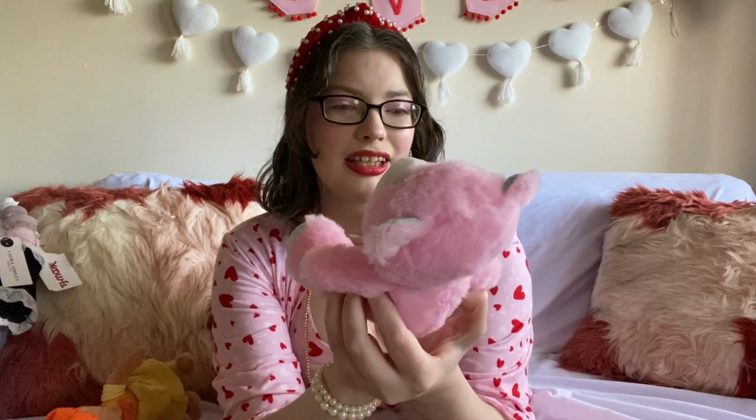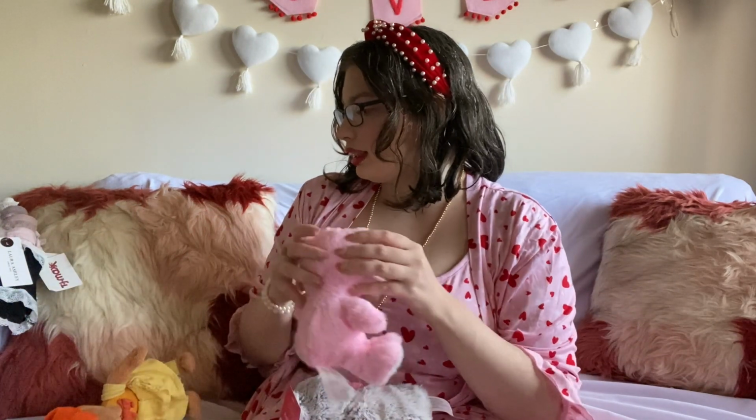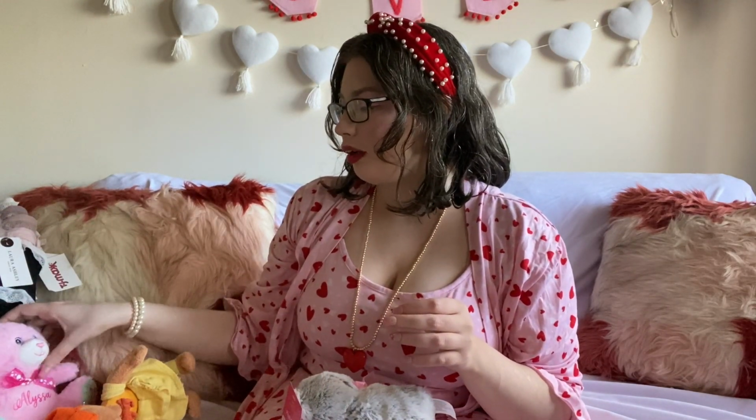And I love it because it kind of looks like a bluey aqua color, this bear as well. It's so cute. It's definitely going to be staying out for the Valentine's Day season. And if I find somewhere else to put it after Valentine's Day, I'll probably leave it out. Because it's really cute.